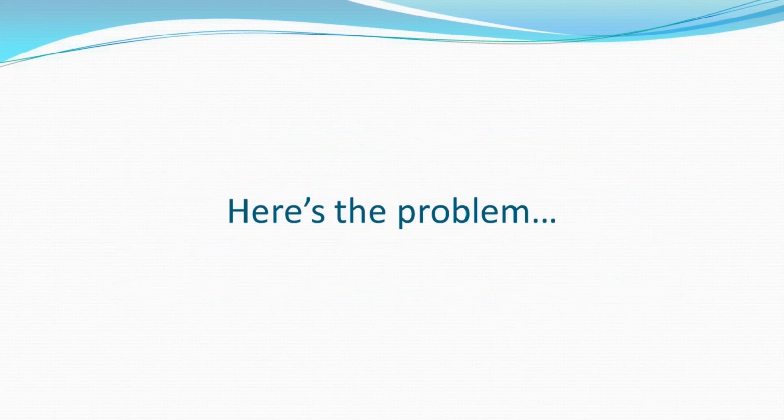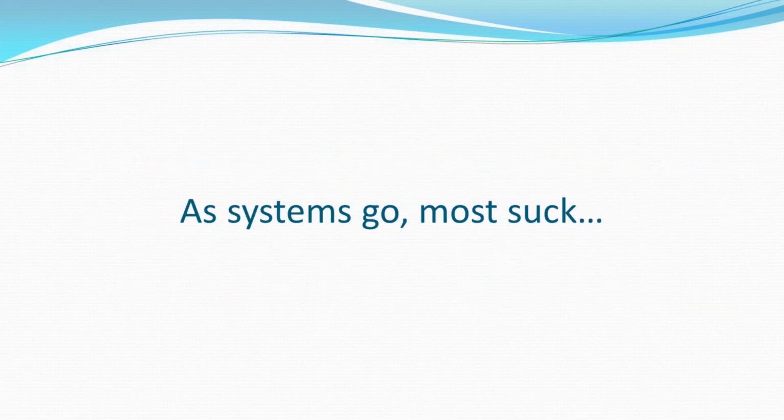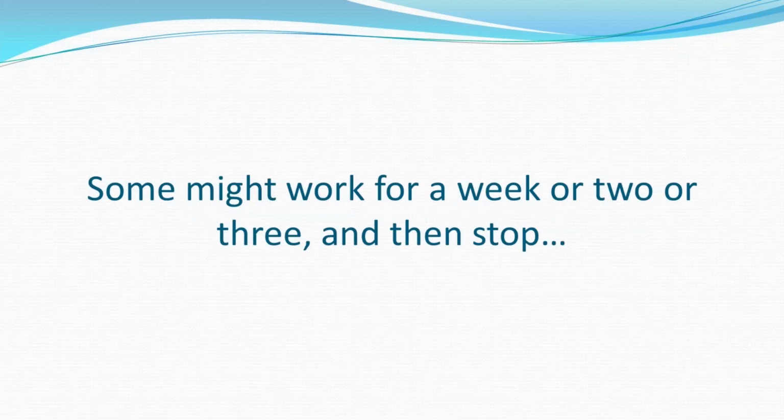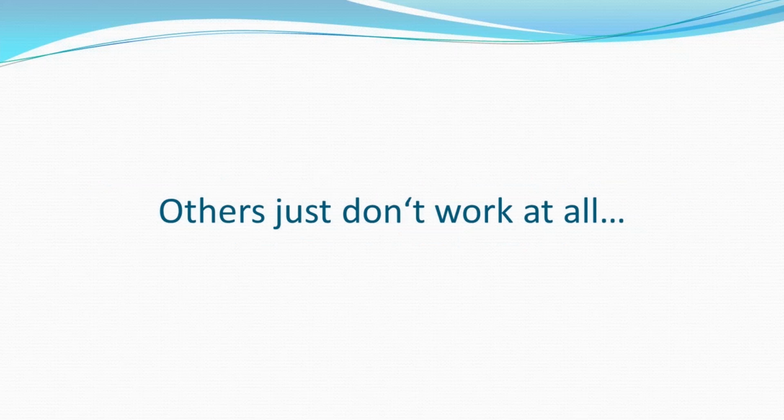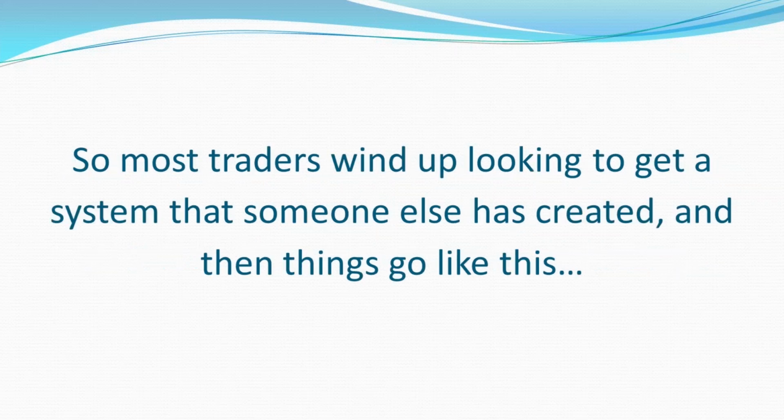Here's the problem. Most systems out there are based on what sound like good strategies for getting in and out of the markets profitably, but as systems go, most of them suck. They really do. Some might work for a week or two or three and then stop. Others don't work at all. And trying to create a system of your own and get it working is very difficult and time consuming. So most traders wind up looking to get a system that somebody else has created.